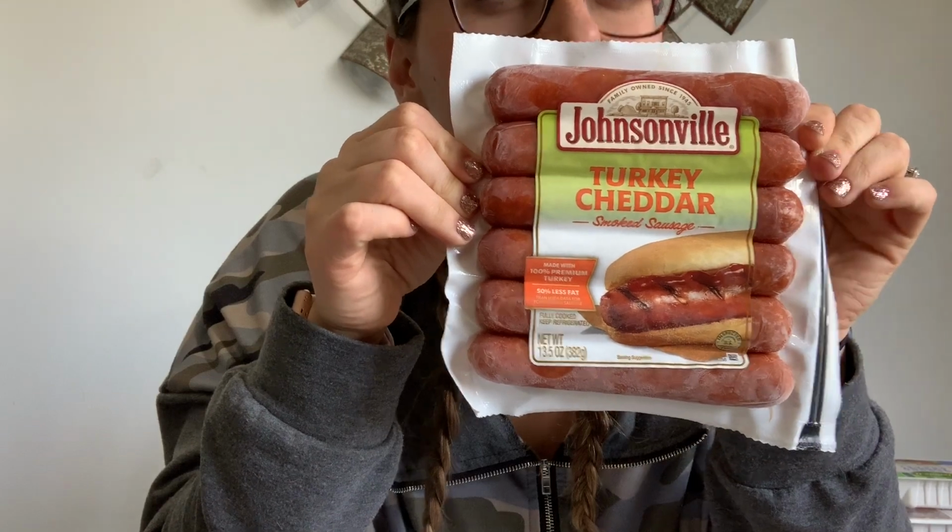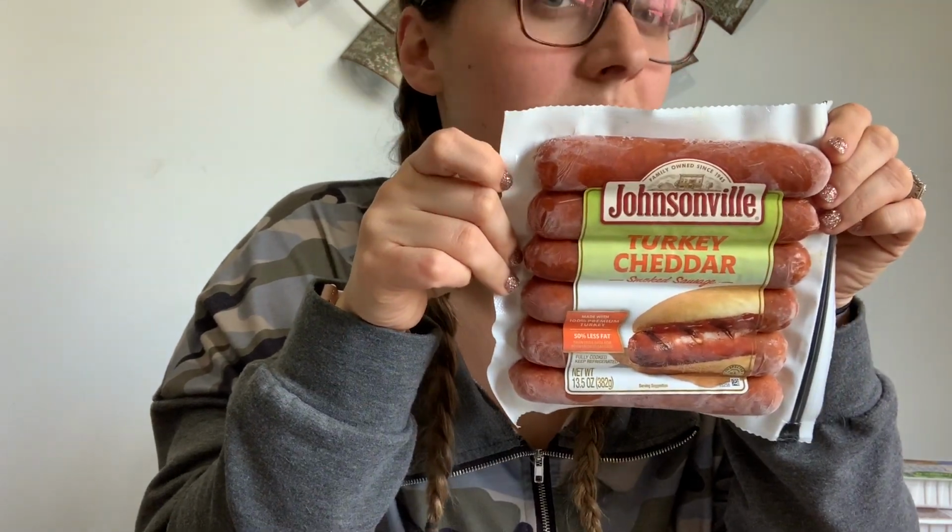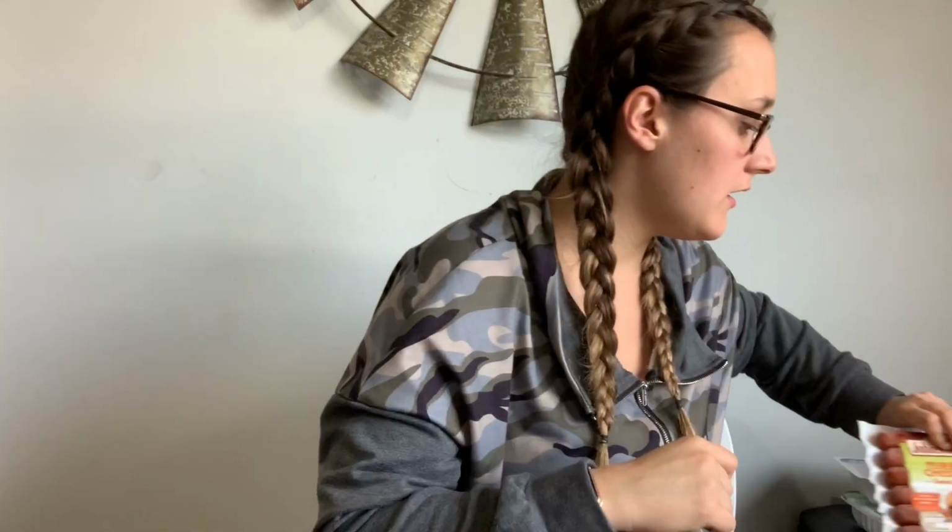Then I do turkey smoked sausage. These ones are super good. They're cheddar. I believe they're 3 points per link, but I'm not positive. And then they also have a Sam's Choice brand that is also pretty good.